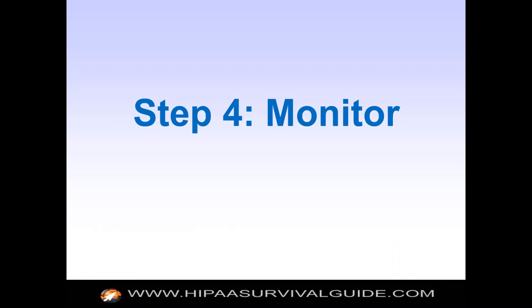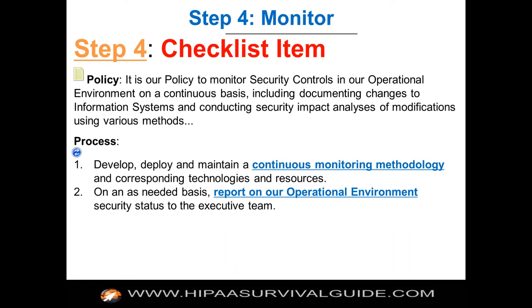Okay, step four is to monitor. It's not set and forget. So what have you put in place? What kind of continuous monitoring methodology do you have in place? And this usually means managing alerts, having people look at information system logs on a daily basis, doing those kinds of things that allow you to monitor your environment.